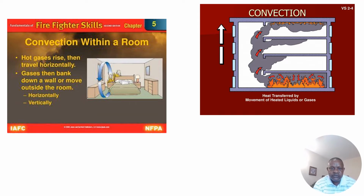Looking at convection within a room, you can see exactly how the heat is transferred from the heated source to other areas. These are fluids or gases.